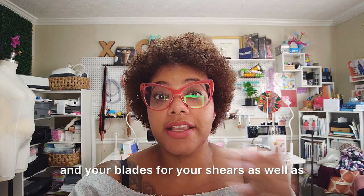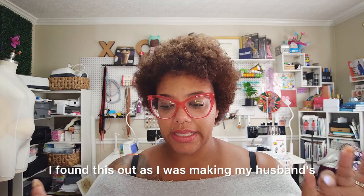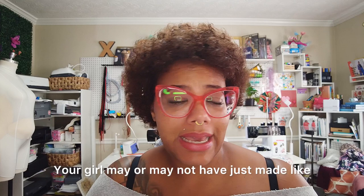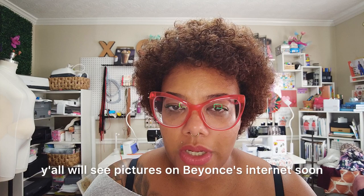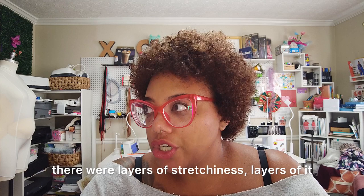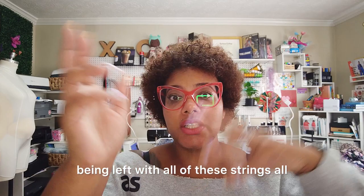Now, also make sure that those needles are fresh and the blades for your shears as well as your rotary cutters are sharp. Those thicker fabrics are going to need it. Why? And here's the thing. I found this out as I was making him a pullover. Pullovers are also really big this season. Your girl may or may not have just made like 6 of them yesterday, okay? But as I was cutting through this super thick fabric, which I made out of this beautiful double knit, y'all will see pictures on Beyonce's internet soon, there were layers of stretchiness. Layers of it. Which means that I had to make sure that my blade was super, super sharp, because otherwise I was just being left with all of these strings all over the place. And that's not really what I wanted, okay?